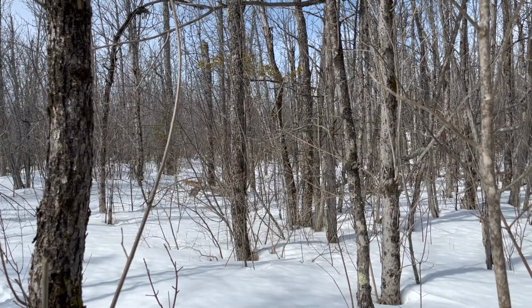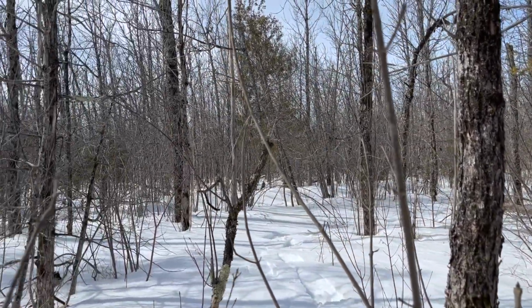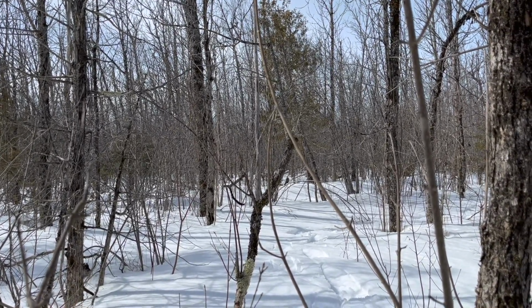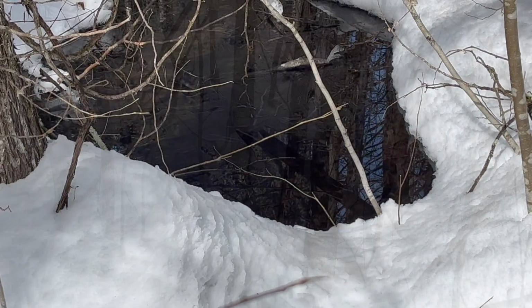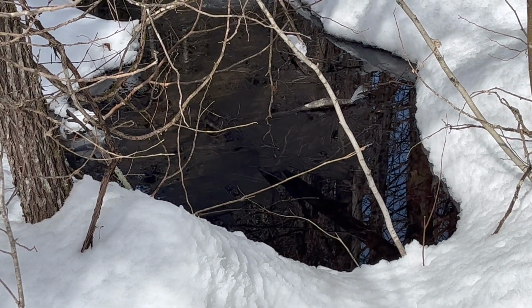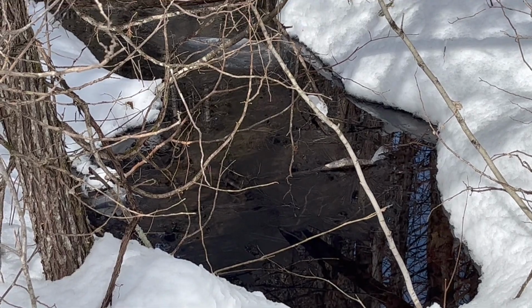This shot isn't really about the scenery. It's about the sound. Utterly silent. And there are always treats like this, little ponds and creeks that run alongside the trails or just off the trails.